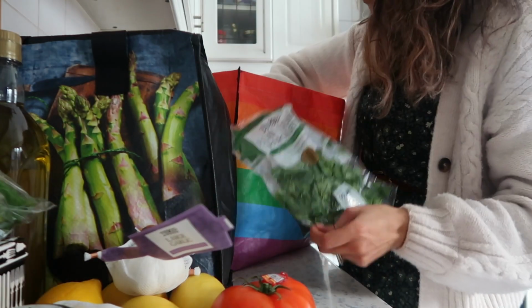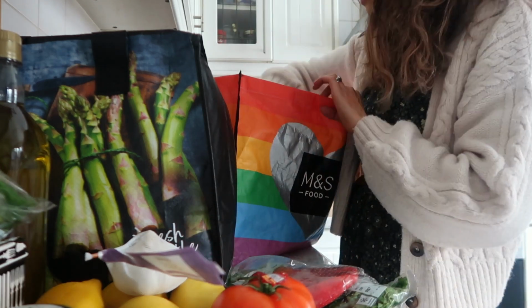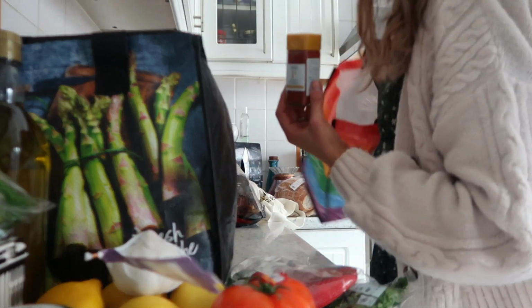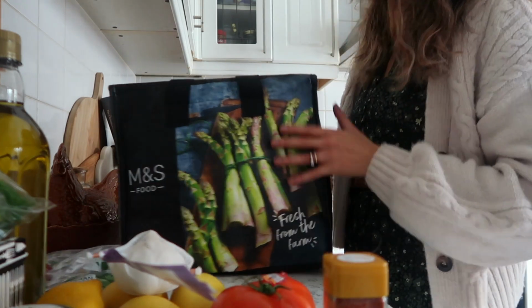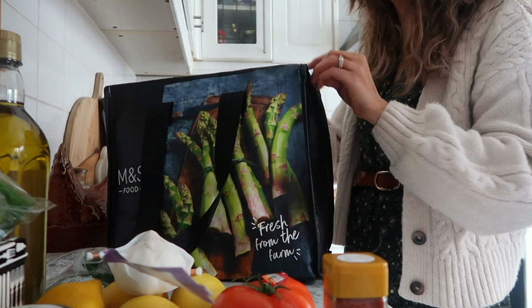I also have some fresh parsley, some red chilies here because I'm going to be making a red curry this week, and I also picked up some smoked paprika as well. So that's my first bag all done, and as you can see, this is in no coherent order. This is just the way I managed to get everything stacked up at the self-service checkout.